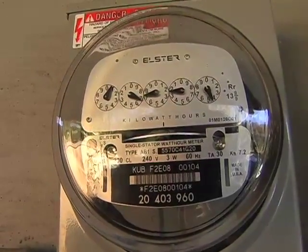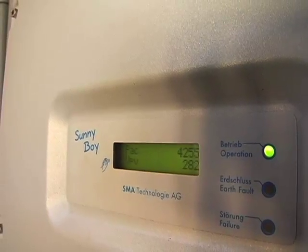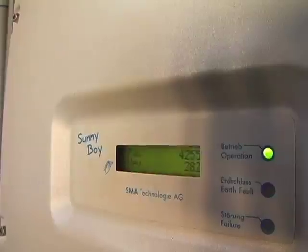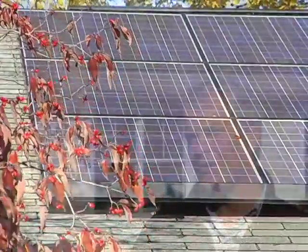This not only helps us with our overall energy, because now the utility company owes us money because we're generating in excess, it reduces our overall environmental footprint. The panels themselves actually help the roof last longer, and we get a great feeling because we know we're doing our part to make the world a better place. So that's a priceless type of thing.